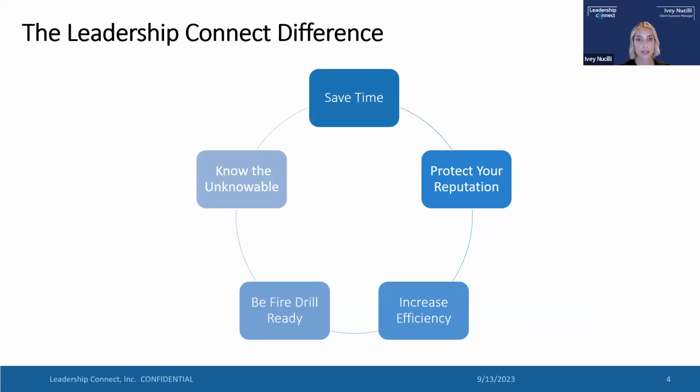What is the Leadership Connect difference? First and foremost, we want to save you time. No more searching Google, LinkedIn, or other websites for hours. We want to help you protect your reputation. We don't want you to risk it by bulk emailing unverified emails. We want to help you increase efficiency. We want to streamline your outreach efforts so you spend less time juggling out-of-date information and more time actually influencing policy.